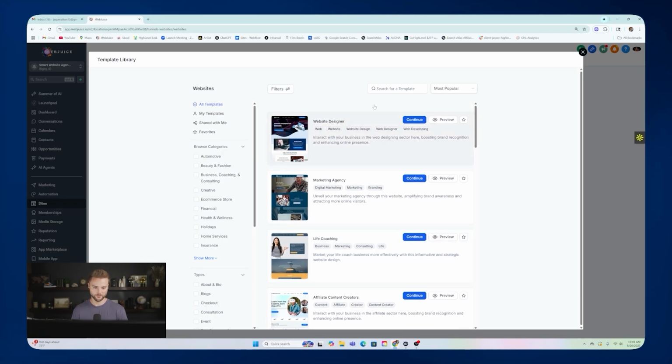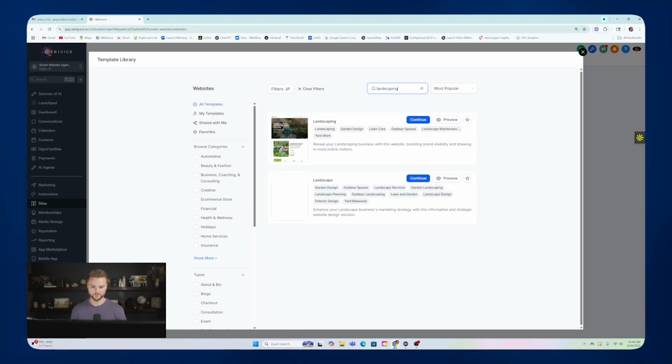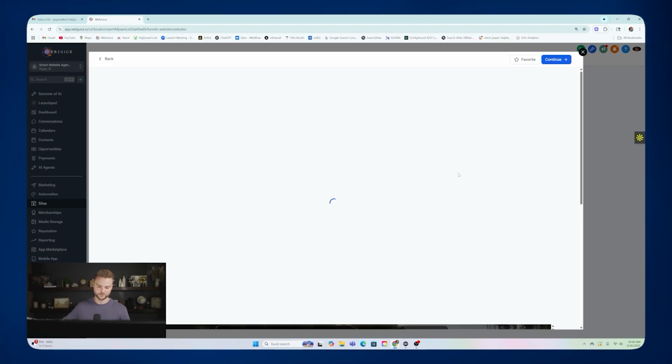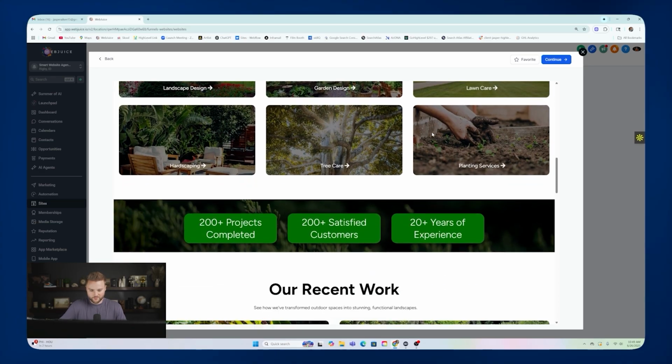So let's say you get a client that is a landscaper, or that's the niche you're going to be reaching out to. There's 2 landscaping templates right here in HighLevel. Let's just go with this second one. You'll click continue. You can also preview it first, right? So if you want to check it out before you continue and actually use it and start building with it, you can do a quick preview of it. Pretty decent looking website, not terrible.